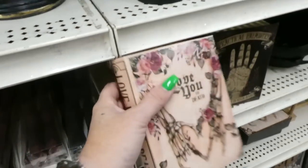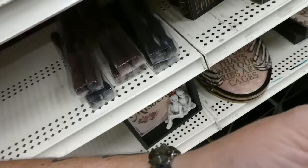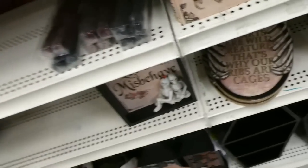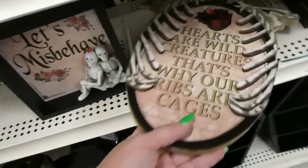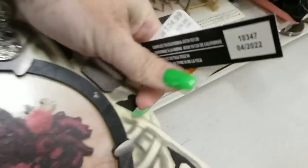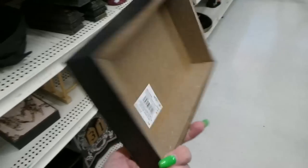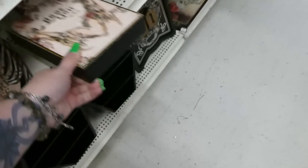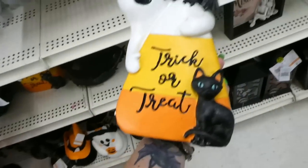These boxes were made of a very lightweight cardboard, like hidden boxes, and they were $5.99. Those are both the designs. This was really cute. I just wish it wasn't pink. It was $24.99. This was more of the intricate hanging pieces. That was also kind of cute, but $11.99. So everything's kind of in that general price range for that style.